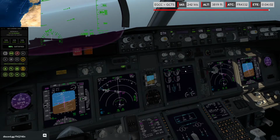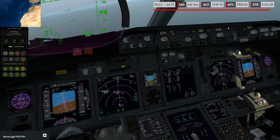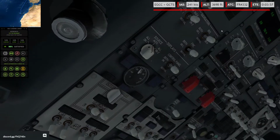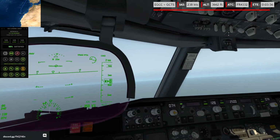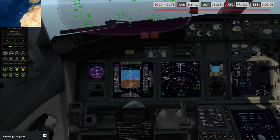Checked. So we have to be 2500 there. So we have 2500 set. And assuming we have clearance to land. Alright, wind is actually picking up and we have some crosswind actually.